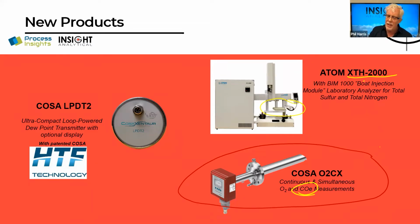Cosa is coming out with a very compact loop-powered little dew point transmitter. All of the Cosa dew point sensors are based around this hyper-thin film aluminum oxide type sensing mechanism. They've taken that and made it more compact, suitable for applications where you're going to need multiple installations. And we'll talk a little bit about moisture measurement coming up.